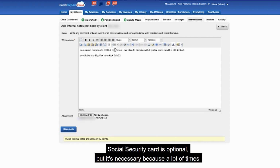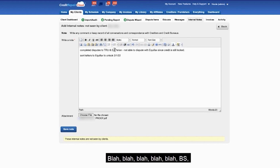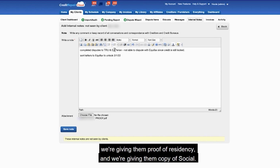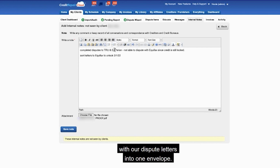Social security card is optional, but it's necessary because a lot of times the credit bureaus will respond saying, oh, we can't verify who you are, blah, blah, blah. BS, if you ask me. Give them everything that they're going to need first and foremost so we can get this party started, okay? So we're giving them photo ID, proof of residency, and a copy of social, okay? All 3 of those items are going with our dispute letters into one envelope, okay?